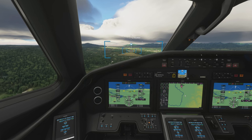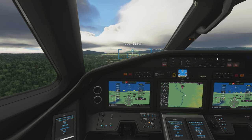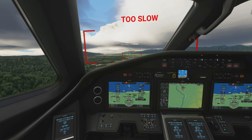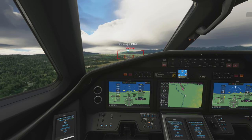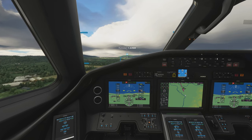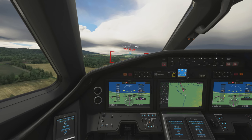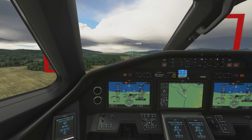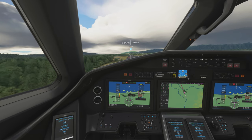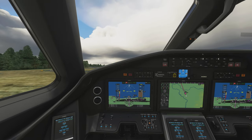Try to keep the runway centered visually. Slow, okay. Give it some more gas. It's going to be a little hard to tell exactly where the runway is. I'm not used to the plane yet. But it does look like we ought to be able to just glide right in at this point. I'm going to flare up now. I think we're going to be just a little short. That's okay.